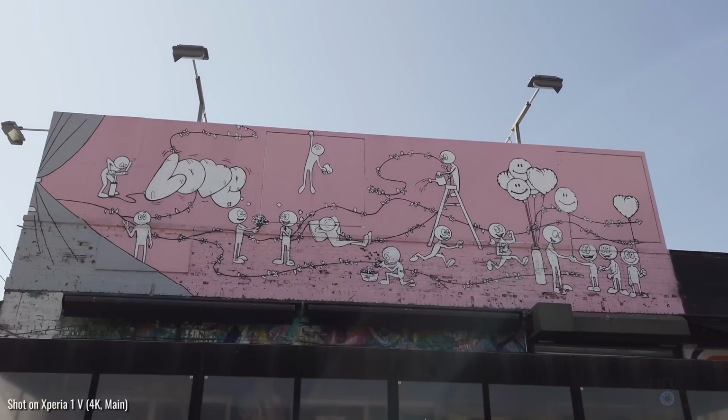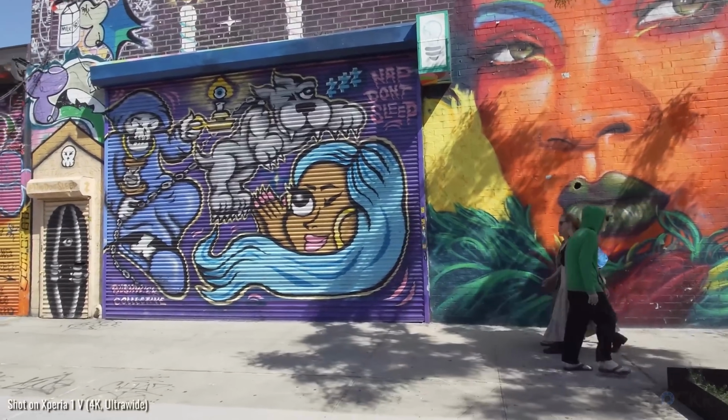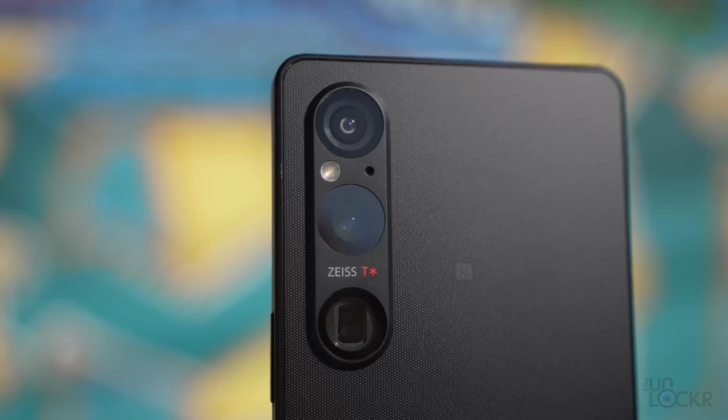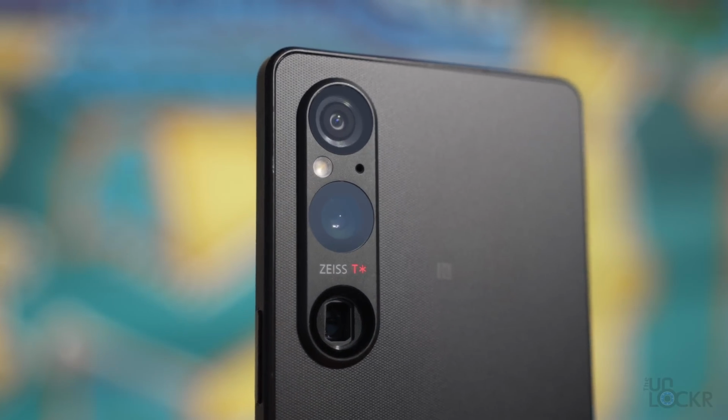It was founded back in 2011 by a local and since then has become a huge draw for visitors to this neighborhood. It's just a nice way to spend a Sunday afternoon and also a great place to test out the cameras on the Xperia 1 Mark V. And this brings us to the first of those differences on the Xperia 1 Mark V compared to the Xperia 1 Mark IV, and it's actually quite interesting, but it's also kind of technical, so bear with me.